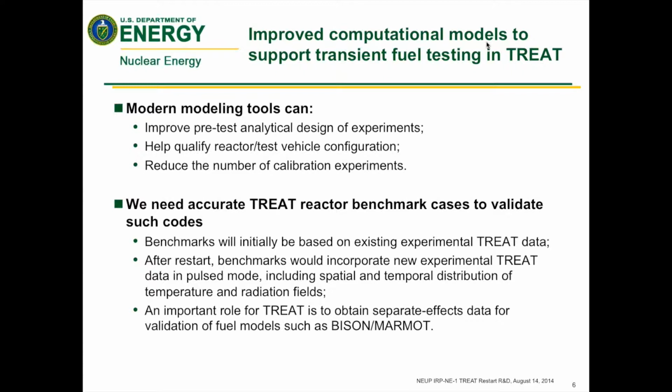Benchmarks will initially be based on existing experimental TREAT data. After restart, benchmarks would incorporate new experimental TREAT data in the pulse mode, including spatial and temporal distribution of temperature and radiation fields. An important role of TREAT is to obtain separate effects test data for validation of fuel models such as Bison Marmot. It's a NEAMS fuel model.